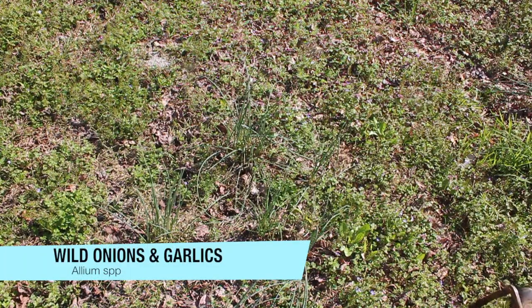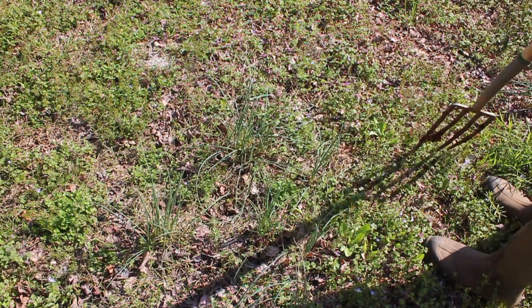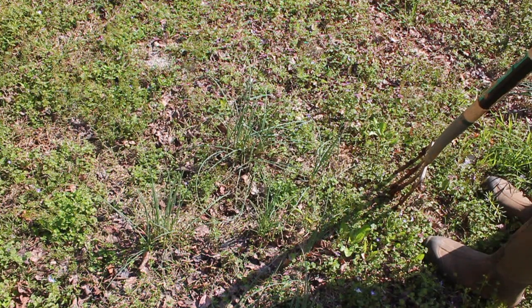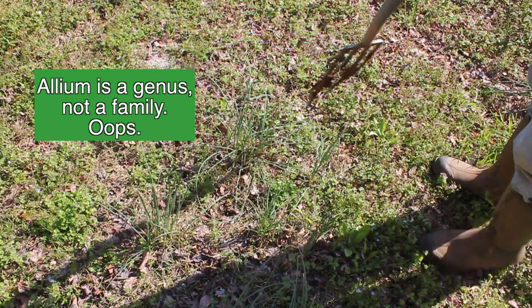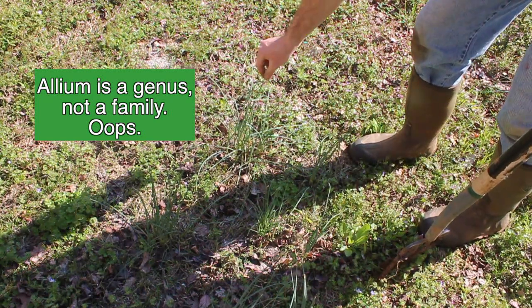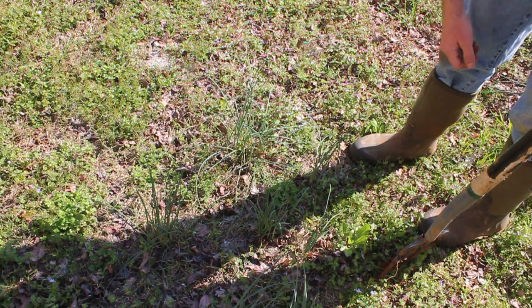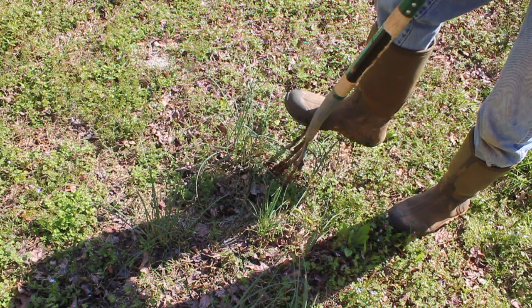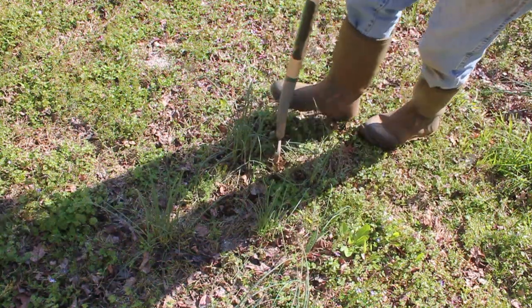Here we've got another common yard weed. These are wild onions or wild garlic, depending on who you ask. There are several species of these. These are all in the Allium group, the onion or garlic family. And they'll either have these sort of round tubular shaped leaves, or else they'll have a flat strap-like leaf. And then they'll have bulbs, which, interestingly enough, look like an onion bulb or a garlic bulb.